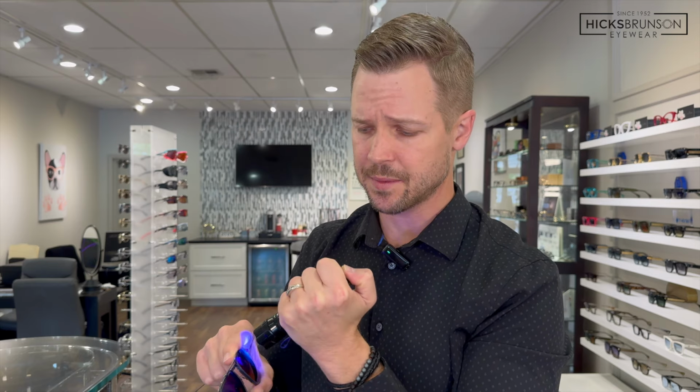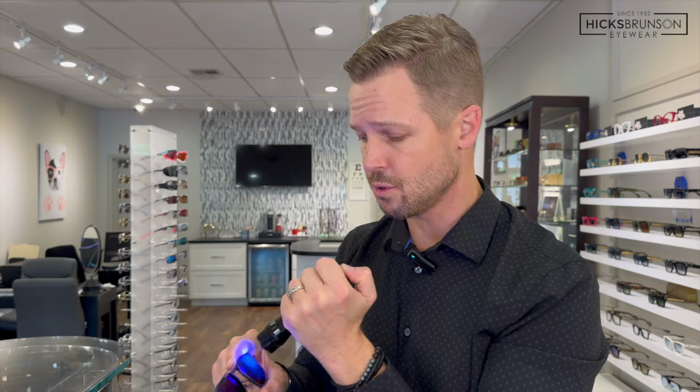We'll take another look at this, and then I'm going to show you, we have the Taka, this Taka frame I was talking about. It's a beautiful frame. We have it in more than one color. I'm going to show you the other color, and then I'm also going to show you the Tobi, which is a similar design to the Taka. But here you go, Taka outdoor mode. You have that nice Transitions XTRActive brown.